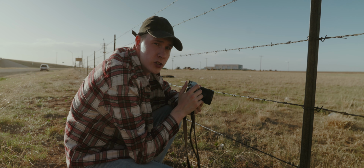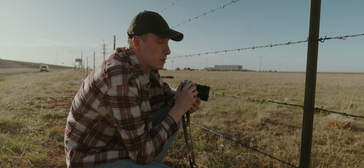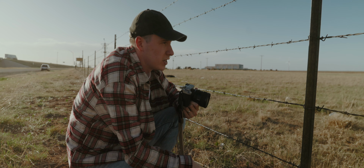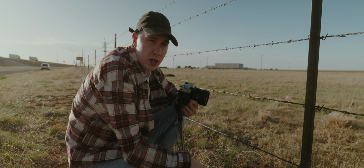All right, I think I got all the shots I wanted to get here. So that means we have one more location left to go. We need to hurry before the sun goes down and then get to Amarillo, where we are staying for the night.